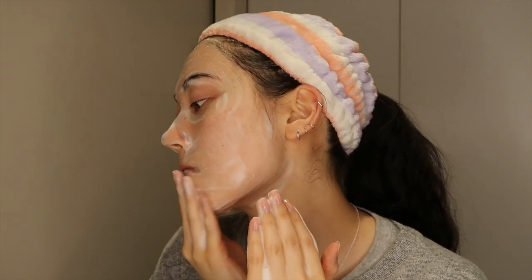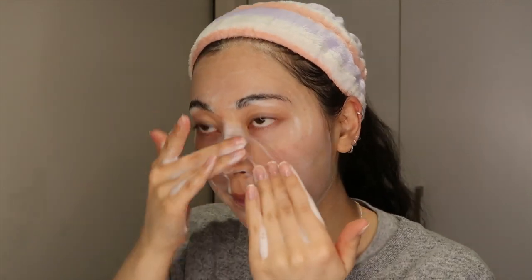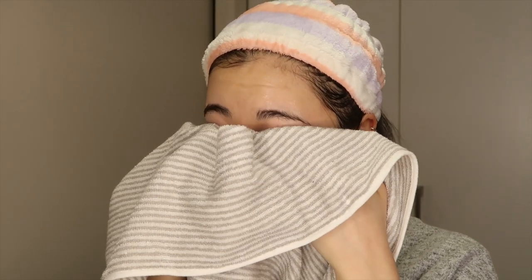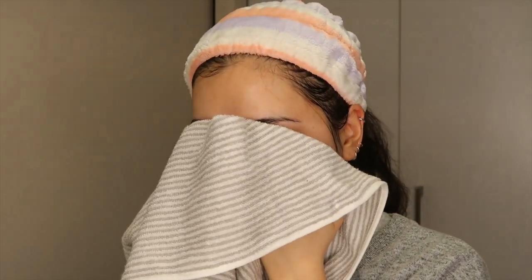In the morning, I don't necessarily recommend a double cleanse, especially if you have drier skin. I usually just splash my face with lukewarm water and don't use any cleanser at all. If you want a little bit of cleanse, you can use just a second step cleanser like this iUNIK foaming one. Or if you do have very oily skin, you can do a double cleanse in the morning as well. Once we have cleansed, splash your face with lukewarm water and just gently pat dry your face.